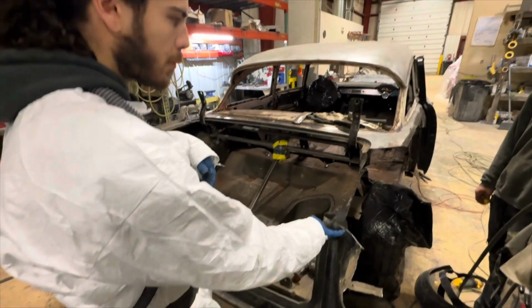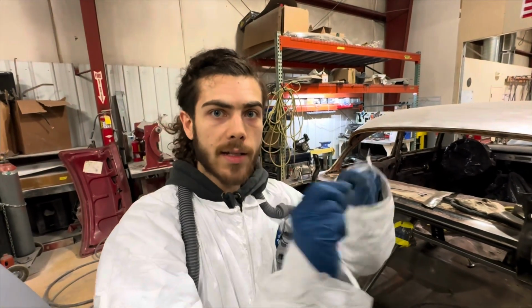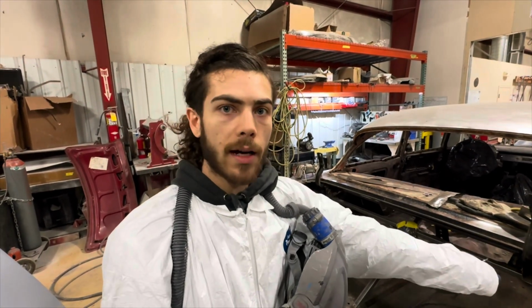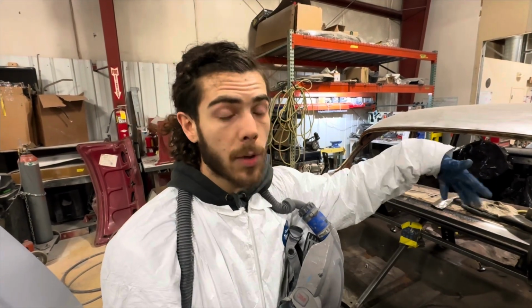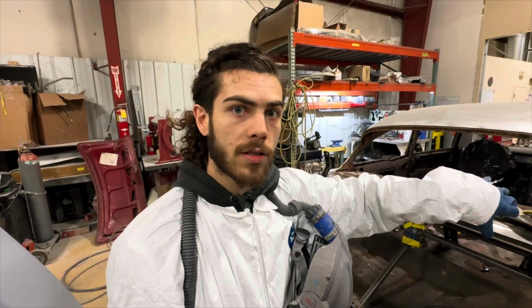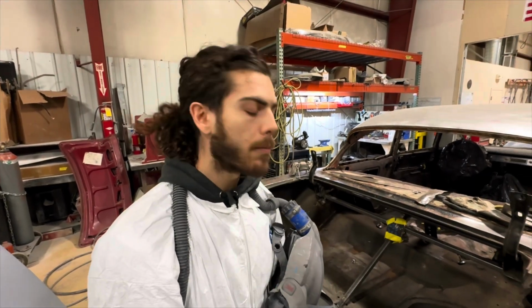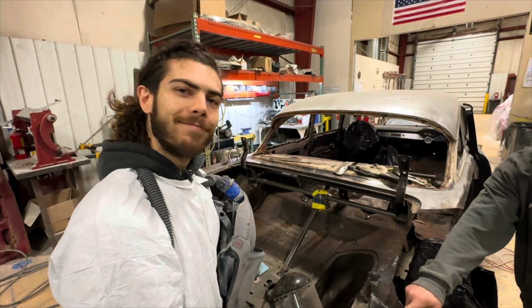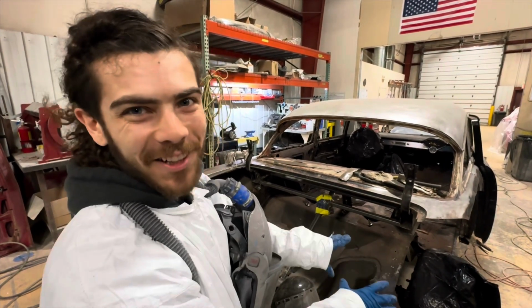Yep. These parts, and then there's something. The rubber seal that goes in between the inner wheelhouse to the quarter panels. Okay. You can supposedly get those in without the quarters on, but it'll be so much easier to just put them in before. Well, I'll come back some other time once we have it looking like a car again.